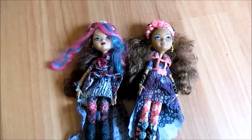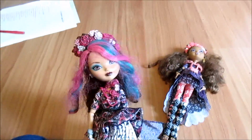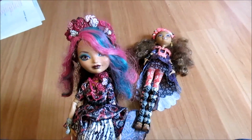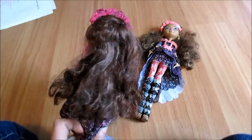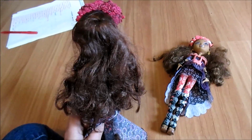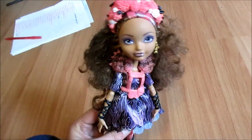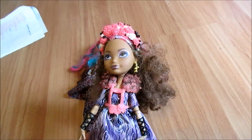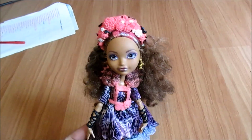So Colleen and I found these two Spring Unsprung Ever After High dolls at the flea market, so we thought we'd include them in this transformation video. We didn't find anything else, but that's okay. As you can see, this is Briar. Her hair is really bad, and Cedar's is even worse. But they're both really beautiful, and I've wanted Spring Unsprung dolls for a long time. I could just never find them on a good enough sale at stores.